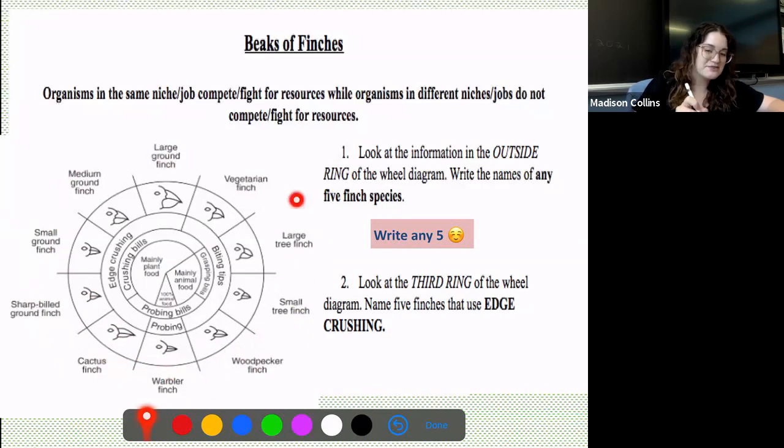Anyways, you could say the name of any of these species, okay? Just name 5 of these species and you're good. Now, number 2, look at the third ring of the wheel diagram, right? So let's count into our third, 1, 2, 3. So we're looking at this diagram right now, or this inner ring, and we're supposed to name 5 finches that use edge crushing, right? So again, pause this video, write down 5 finches that use edge crushing, and press play when you're ready to review it.